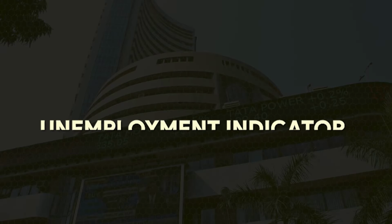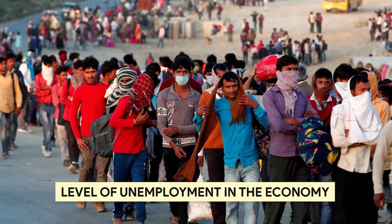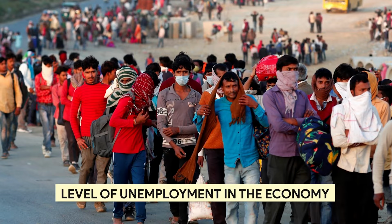Very simple. Take a look at the second indicator, which is called the unemployment indicator. What is meant by unemployment indicator? It simply tells us the level of unemployment that currently exists in the economy. For this, always take a look at the US based data, because the data there is much cleaner, because India is a more informal economy. So capturing that unemployment data might or might not be correct, but the US gives a very good indication of what is happening at a global level.